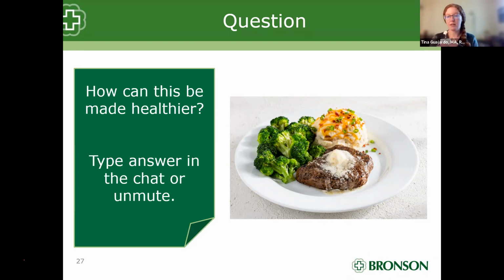Same with the steak. They're going to season that steak with salt and pepper and maybe some other seasonings as well. And you can ask them to hold that salt, just as another tip to decrease your sodium for that meal. You might not know precisely how much that decreases the sodium, but again, it's one step in the right direction to decreasing your sodium intake. Good tips, you guys. Very good.